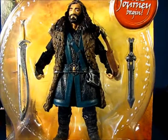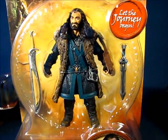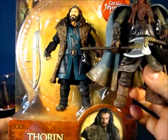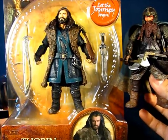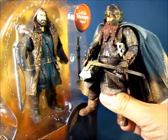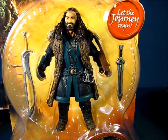And some other points. I did do a quick size comparison with another dwarf that I had, and that's of course Gimli. And you could see just lining them up side by side that Gimli's a tad shorter. And this, of course, is the Toy Biz Lord of the Rings Gimli, the dwarf. He's a tad shorter than Thorin, but I believe Thorin's supposed to be a taller dwarf, so this is actually going to fit well with the Toy Biz Lord of the Rings figures, which is nice.